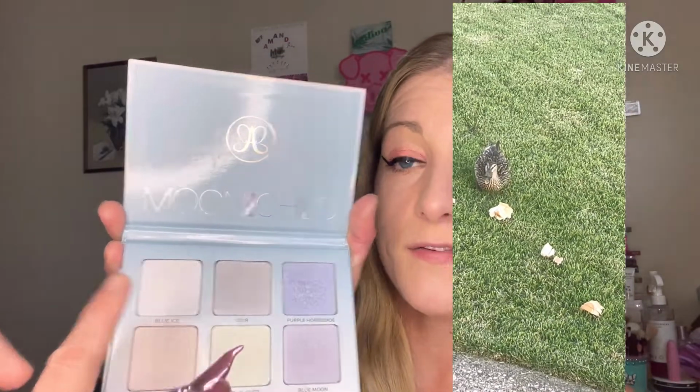All right, I got my mascara done and all that. So now let's go ahead and do the highlighter, the lipstick, setting spray, eyeliner. I'm going to go ahead and use Blue Ice from the Anastasia Beverly Hills Moonchild.